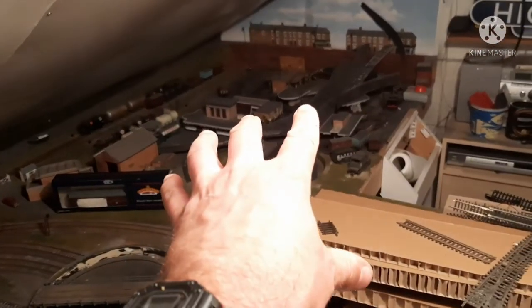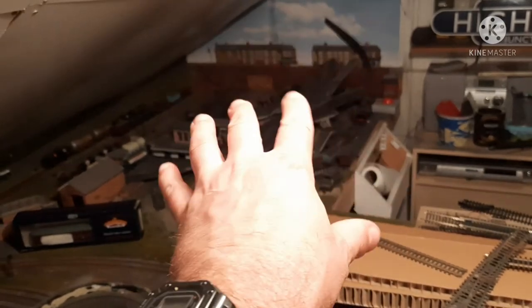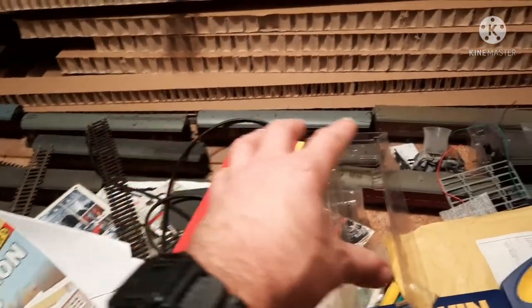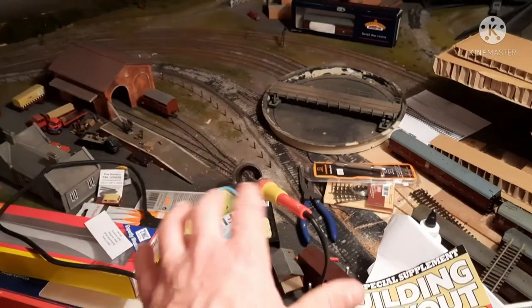That's going to be redeveloped. The engine shed's not going to be there anymore. The turntable gets lifted out there. There's going to be a marshalling yard for wagons, rolling stock, etc. Here, we might have the engine shed now. Might reposition it here, and the goods shed be reworked.